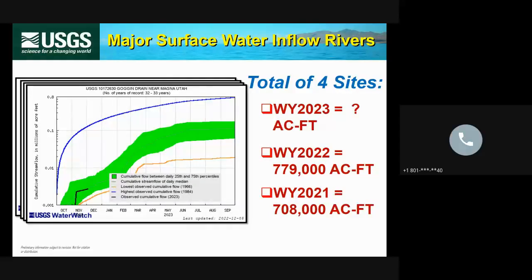This gauge is directly funded by the Deep John Lump and the Deep Systems program, the Dodger Drain. Exact same type of plot, the bold black line is right on that gray line, the median value at this point of the year. In water year 2021, if you add the flows up for all four sites, we have about 708,000 acre feet. Water year 2022, about 780,000 acre feet. So the big question mark is where are we going to land this year?